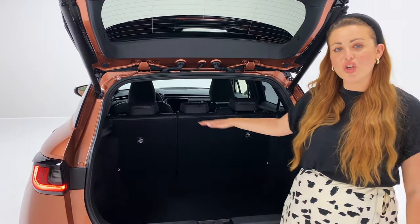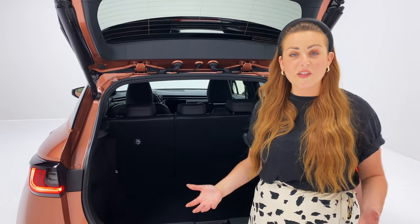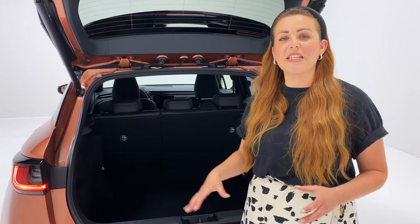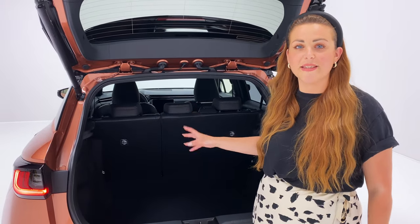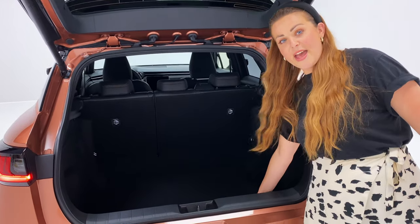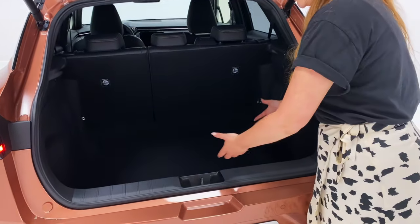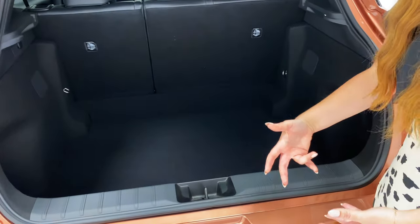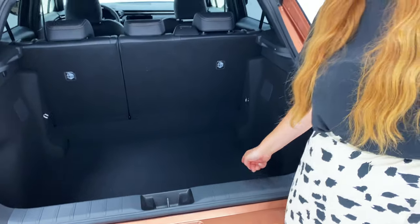You can still fit two suitcases in here. Let's face it, people who buy these small SUVs are not expecting to be able to put loads and loads of things in the boot, but there is quite a low load lip there. So if you are putting, say, a pushchair in there and you need to lift it out past that lip, that could be a bit of an issue.